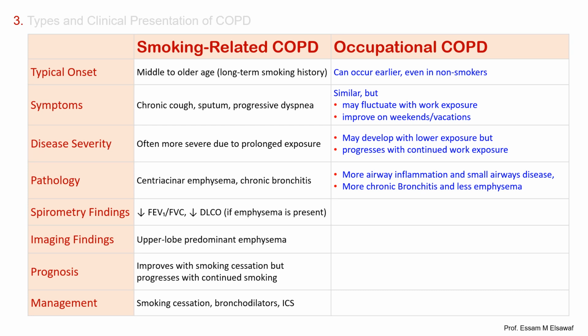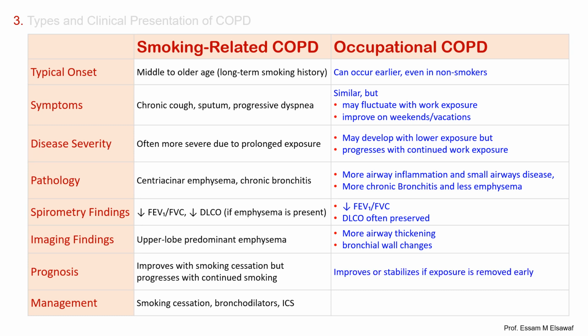Spirometry is usually the same, but the DLCO is often preserved. DLCO, diffusion of carbon monoxide. Imaging findings in occupational COPD, according to pathology, are usually those of chronic bronchitis, so we can find more airway thickening and bronchial wall changes, what we call BV markings, bronchovascular markings. The progress improves or stabilizes if exposure is removed early. So we can say as a conclusion that occupational COPD manifestations all depend on the occupational duration and occupational concentration. Management is medication in addition to exposure control.